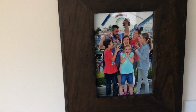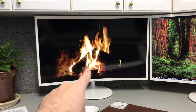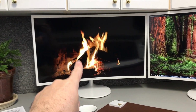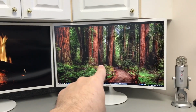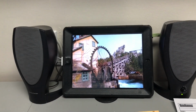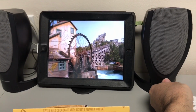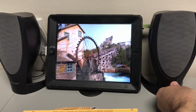And then there's a picture of the fam in Disneyland. Pretty cool. Oh, and these are Christmas treats I'm handing out to work colleagues. Usually in the mornings, I put this 6-hour fireplace playing on this screen. Redwoods on this screen. Sometimes I turn on that heater. But then over here I have usually Disneyland music. This is like Grizzly River Rapids, so it's just guitar music playing in the background. It's nice. So yeah, there's a little office tour. I don't know, let me know what you guys think about that. My fun side of the office.